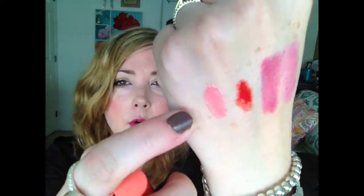So this is just, like I said, Maple Blondie. It's a nice kind of corally pink. And that's it for the makeup.